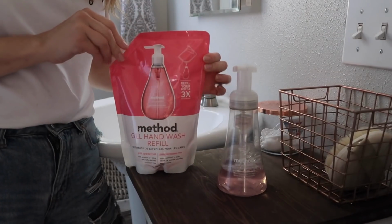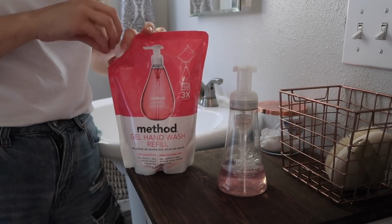After that, I just rinsed down the walls with the shower head and then grabbed a cup from the kitchen and rinsed down anything that the water couldn't reach. After that, I noticed that our hand soap was getting low, so I grabbed my Method refill.